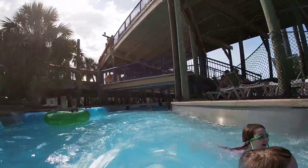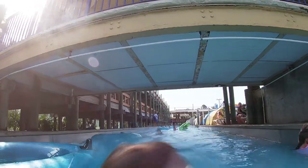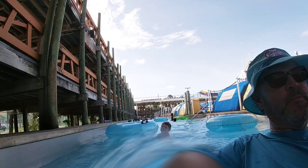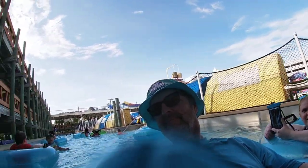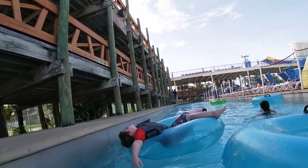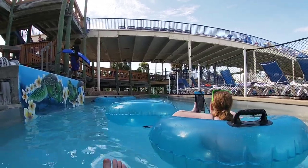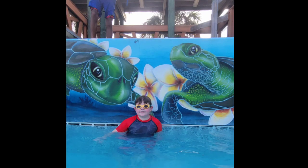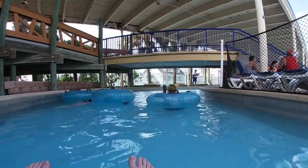Buddy, do you want the green one? Here's another nice mural, the sea turtle one I mentioned. We ended up getting a picture with Buddy Boy real quick. And then we left to get his goggles, came back around. We did probably a few laps, I would say five, before heading to the wave pool.